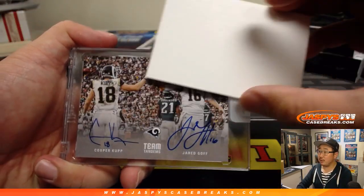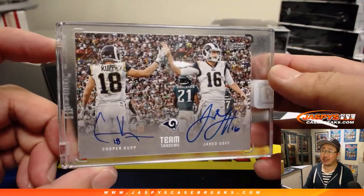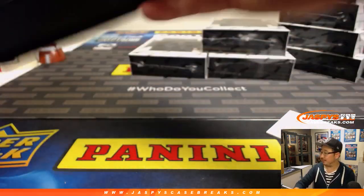Ooh, dual auto? Yes, team tandems. Cooper Kupp. And Jared Goff actually really needed Cooper Kupp. You should look at their numbers. Without Kupp, after he went down with an injury, it was definitely kind of a different team.